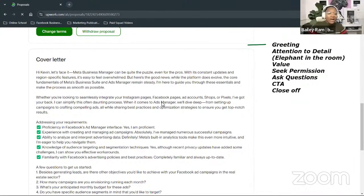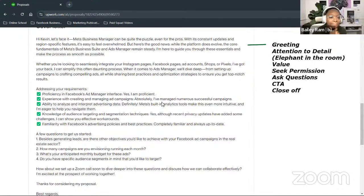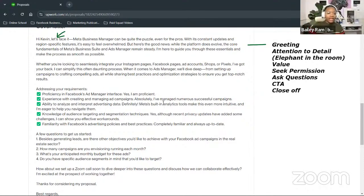But I love it. Okay, so here already I can see the agitation. You've got pattern interruption. This part here is called a pattern interrupt. So you're doing something that is different, but it's psychological still in neuromarketing. So you're doing a pattern interrupt. So you greeted them. Hi, Kevin. Attention to detail. Love that.